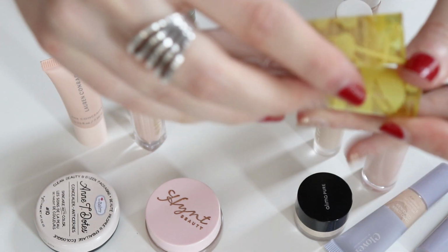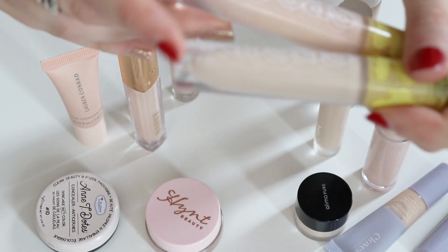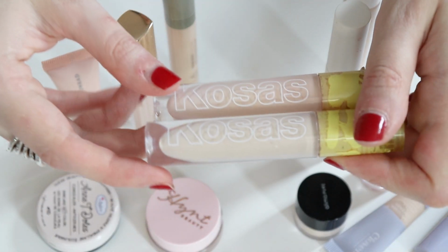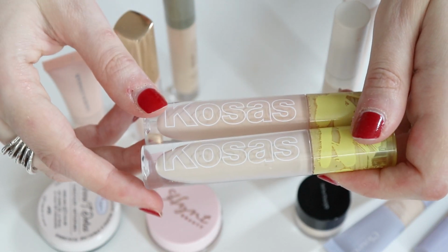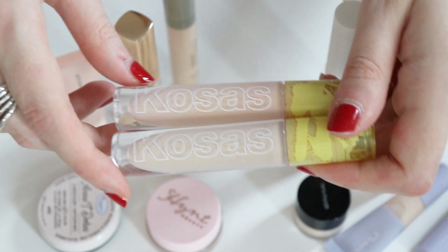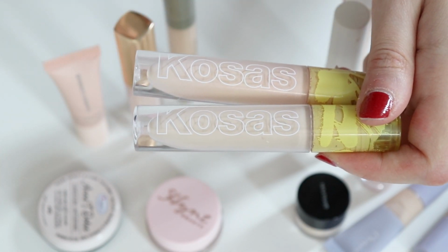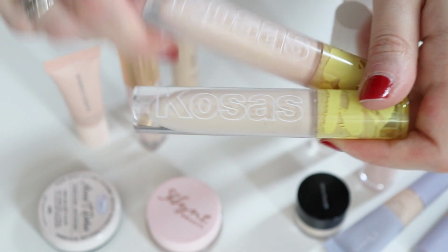So these are the Kosas Revealer concealers. I have the shade 0.5N and I have the shade 1. 1 used to be the lightest shade in the concealer, but they now come out with a 0.5N, and this shade of 0.5N is so much better for me. In fact, this concealer has now become one of my favorite concealers of all times. So I'm going to be holding on to the 0.5N and decluttering the 1.